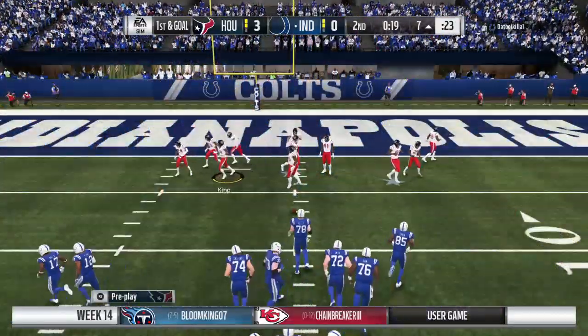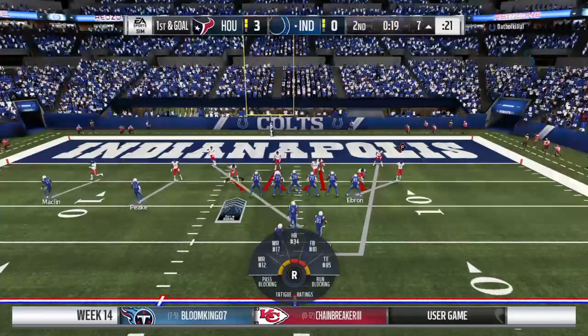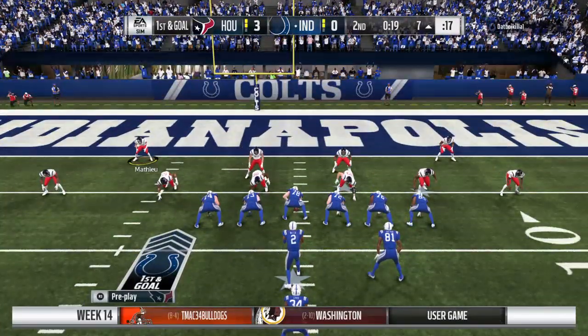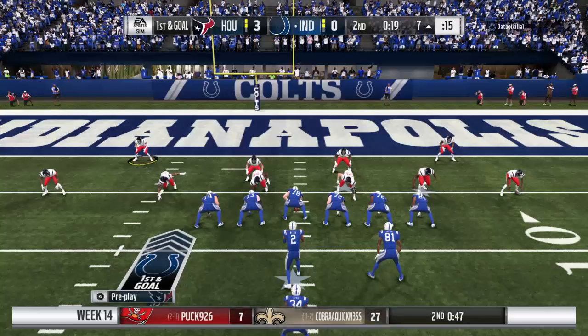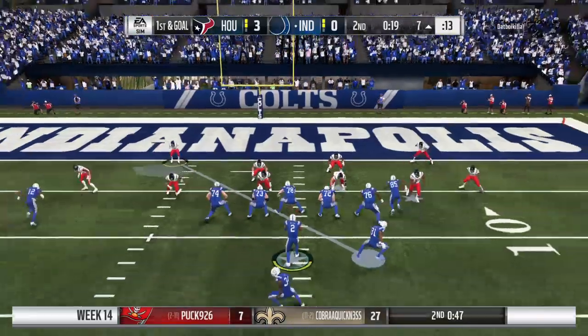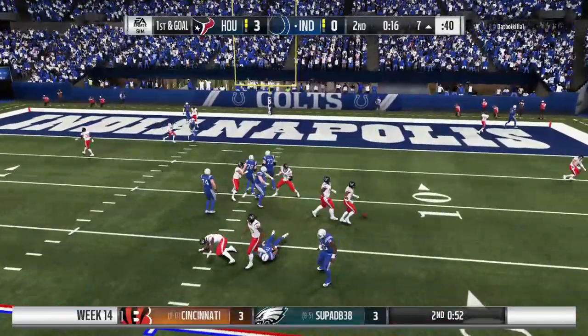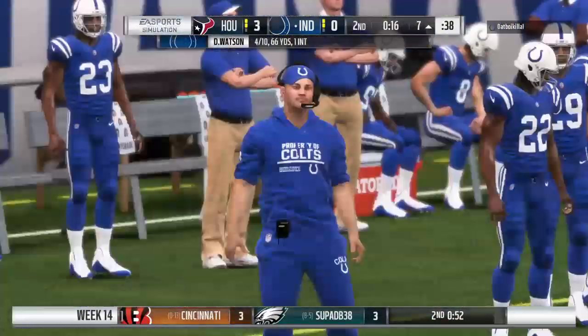The Colts with a first red zone opportunity in the ball game. They've got it 1st and goal at the 7. Tiger, tiger, tiger. To the air yet again, Watson. And he takes a shot on the release as this will be incomplete.